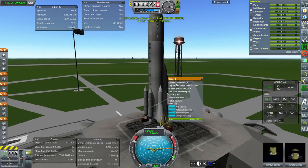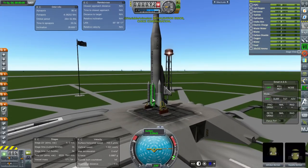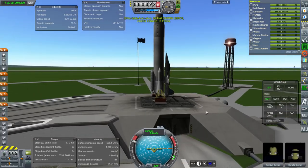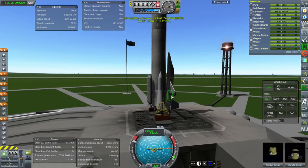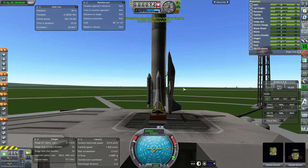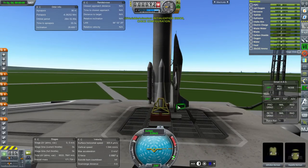I decided to add caster 1s, which were boosters that existed in 1960. They were on the early Scout rockets and also ultimately added to Thor rockets. So, available in 1960, so that's why I went with them. I can't say they give us a huge push. And actually it might throw off the balance between the Atlas and the T-38, we'll see. But yeah, it's worth trying.